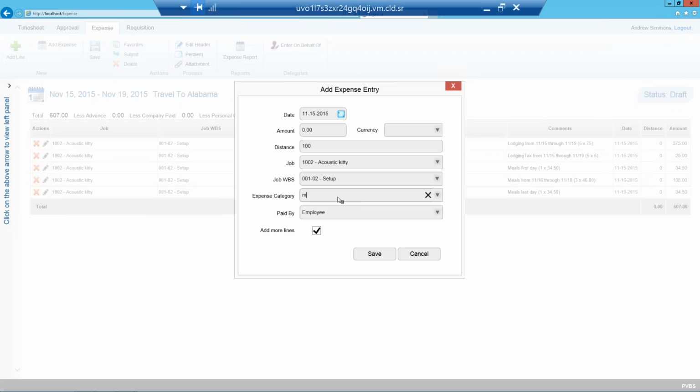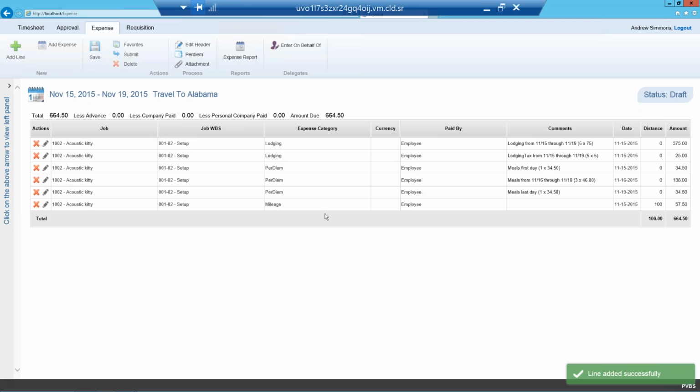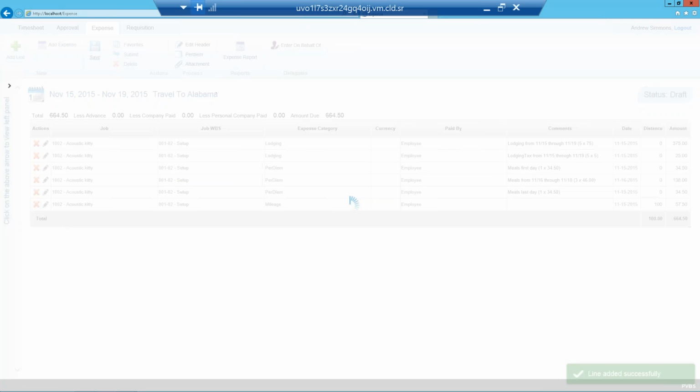And then what type of expense is it? It's my mileage expense. So what you see is when I choose mileage, that one is actually pre-set up in the system, so it knows that miles are at 57.5 cents. So once I enter it and I just hit save, now it creates that line for me here. And then finally, I'm just going to save this.